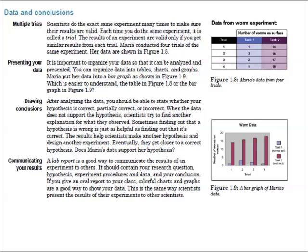After analyzing the data, you should be able to state whether your hypothesis is correct, partially correct, or incorrect. When the data does not support the hypothesis, scientists try to find another explanation for what they observed. Sometimes finding out that a hypothesis is wrong is just as helpful as finding out that it's correct. The results help scientists make another hypothesis and design another experiment. Eventually, they get closer to a correct hypothesis. Does Maria's data support her hypothesis?